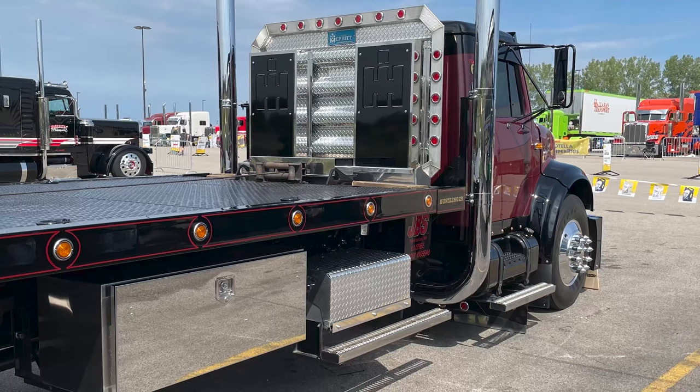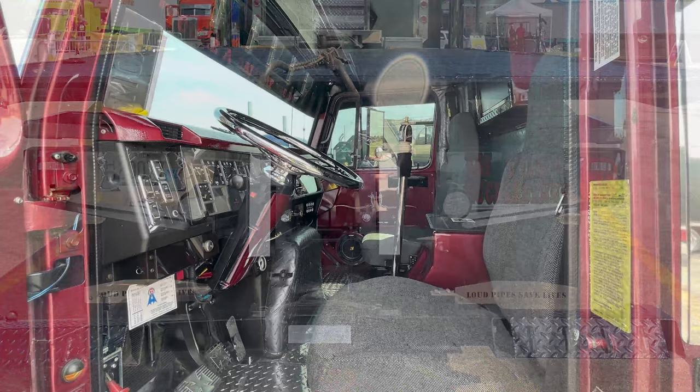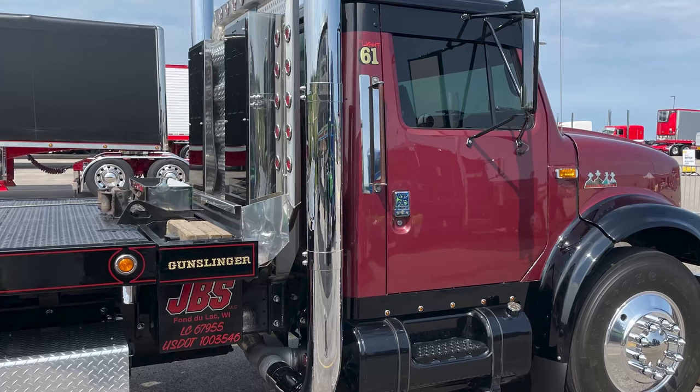Custom stainless steel bumper. It's got a TS22 Nomar bed on it with a wheel lift on it. The interior is fully customized with a 3000 watt sound system and four televisions. Like I said, pretty much we fabricated everything for the truck. We even did some special stuff, like the grab handles are actually made out of 1890s 20 gauge shotgun barrels, just to go with the theme with Gunslinger.